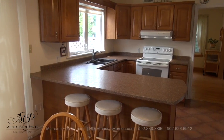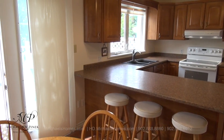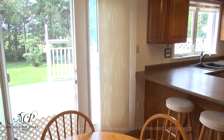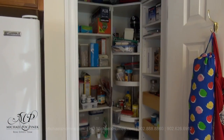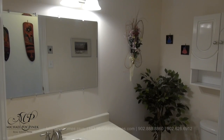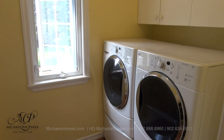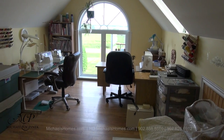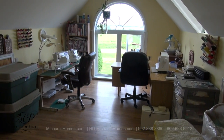From the dining room, we have this large kitchen, which has a dining area and access to your own private deck. There's a pantry behind me. We have a main floor bathroom and main floor laundry.